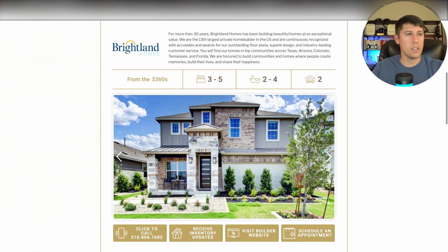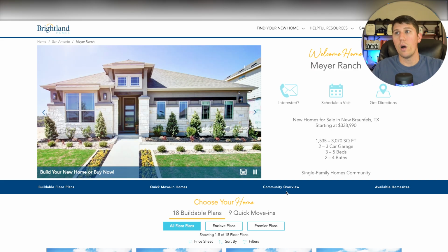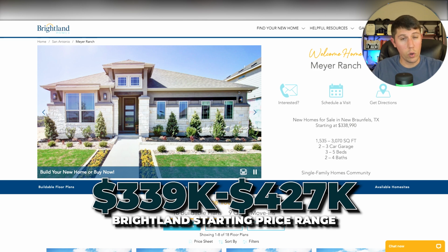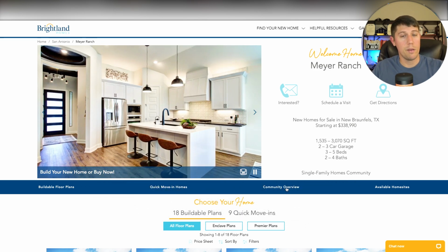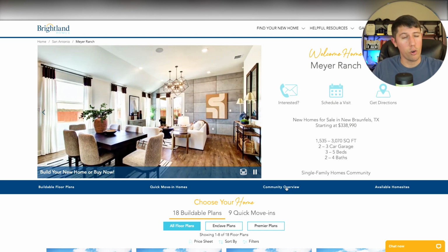So Brightland Homes, here's a picture of kind of what their initial home looks like, but let's go ahead and take a look at their website. I know they've got homes priced from $339,000 all the way to $427,000. Now, those prices that I mentioned are the starting price to build these plans. It doesn't include things like lot premium, options, upgrades, any of that stuff. It's just the starting price for the floor plan itself.